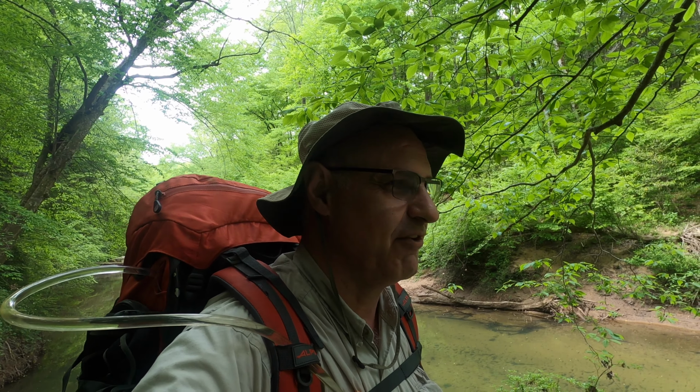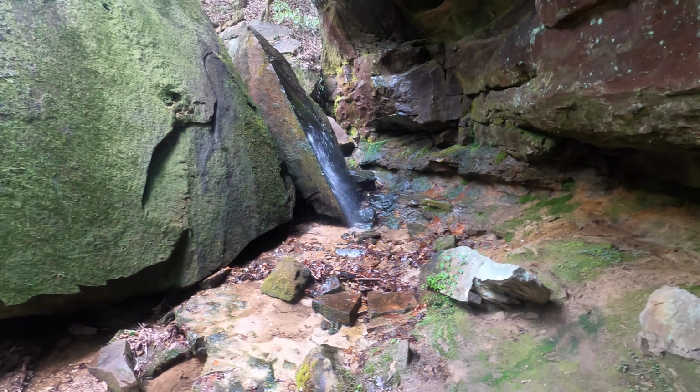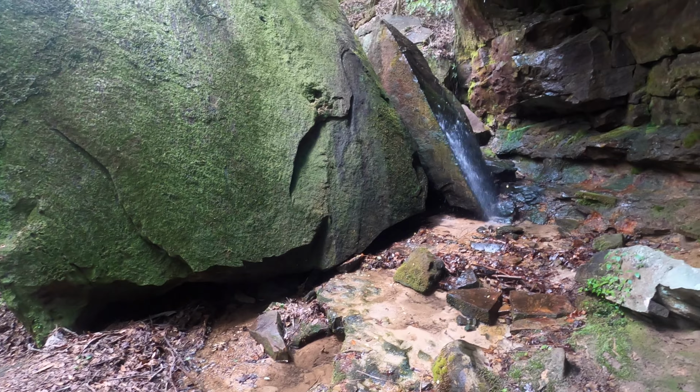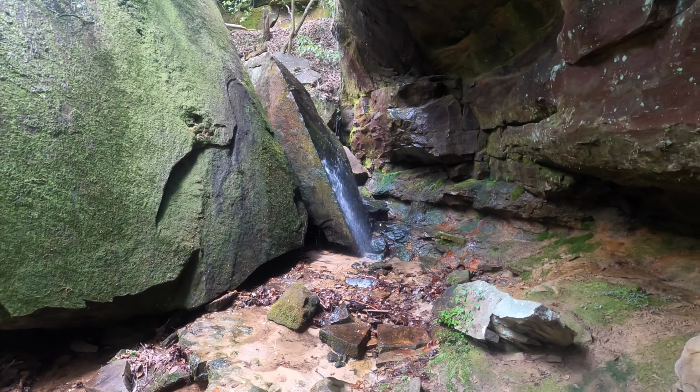Well, this is kind of neat. A little side trail led up to this rock overhang where there's water running over it. That's kind of pretty. Sure nice and cool, like air conditioning. I think I'm going to use this as an opportunity to filter some water.